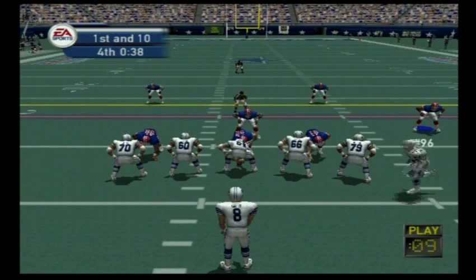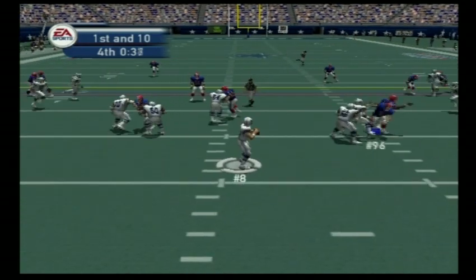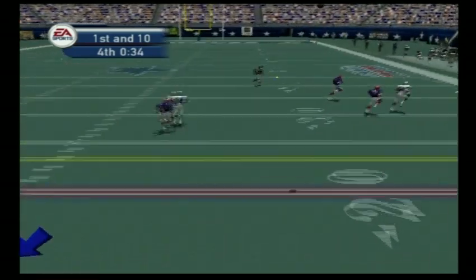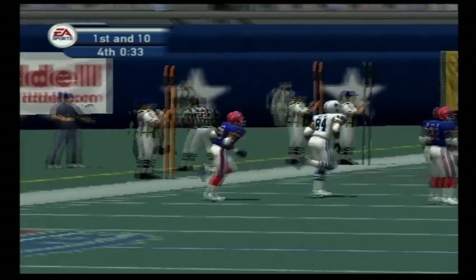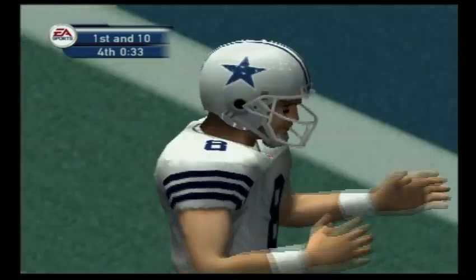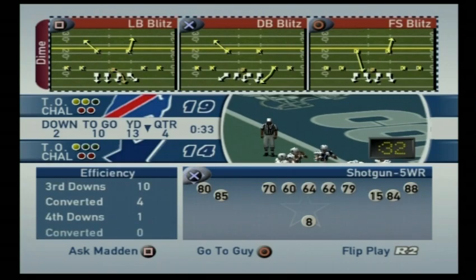Set. The receiver goes in motion. Hot. Looking to throw it. Number 8 lets the pass fly. Number 84 was the intended receiver. Number 8 with the overthrow. Yeah, that one had too much mustard on it. Either that, or he released it at the wrong point.